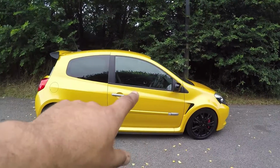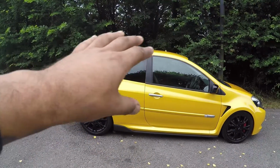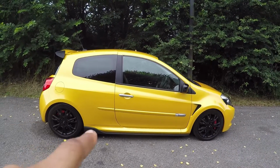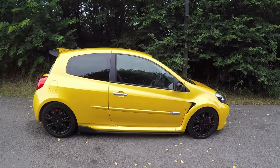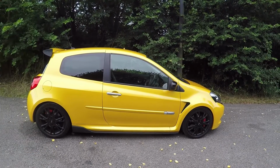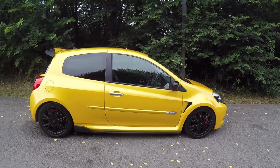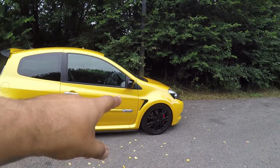All right, Jack, talk us through what's going on the outside. Obviously, this colour, I don't think the camera's actually going to do it any justice. Looking through the camera now, it's looking very yellowy, but in real life, it's nice. It's like a light kind of goldish colour. Pearl.